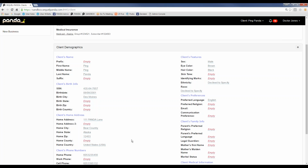If you ever need to edit a field in here, you just click on the field. Let's say that we're going to make him have blue eyes. Select my item, and then I hit that checkbox to save. If I make a change and I don't want to save it, I would just X out, and that's basically the cancel button, so it won't save your information. So you can easily edit any field in here just by clicking on that field.